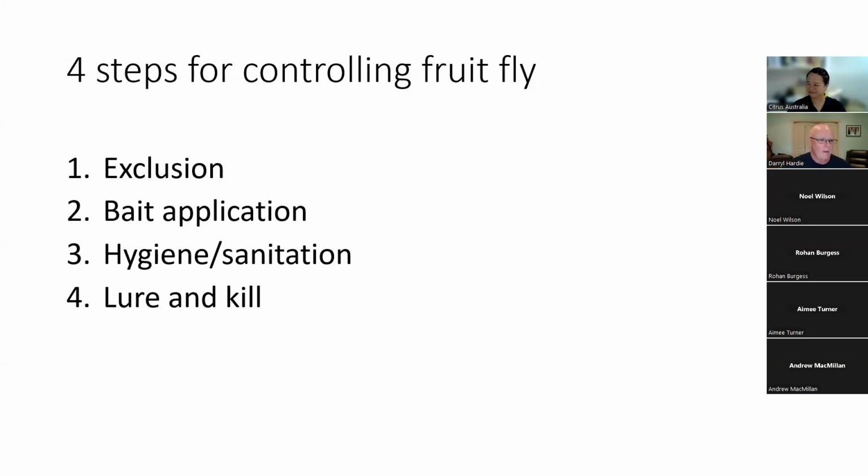Right, so basically it's not simply one or two sprays anymore. You need to go through at least some of these steps to control fruit fly. So there's exclusion, bait application, and I'll reinforce straight away, bait application is not spraying, it's large droplets onto the plant to control the fruit fly, because sprays dry out, and if a bait is put on as a spray, it dries out and it's not effective once it dries out. That's why you want the large droplets. Of course, there's hygiene and sanitation, and lure and kill.